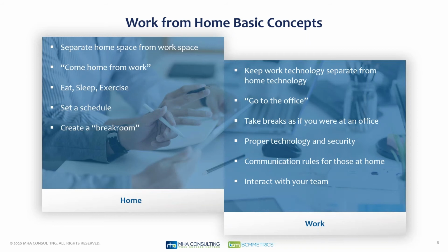So kind of that idea of maybe coming home from work, if you will, taking care of yourself, setting a schedule, and then having that break room type of thing so that you can get away from work like we have in the office. It kind of goes against what I was just saying in terms of thinking outside of the box of putting up our cubicle. A lot of this is virtual types of things, being able to take that break away from what we do for work.